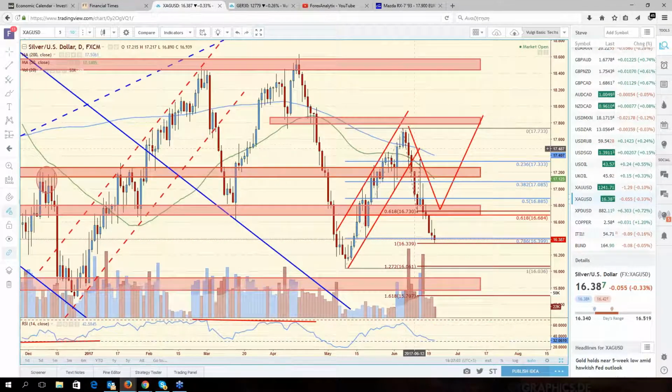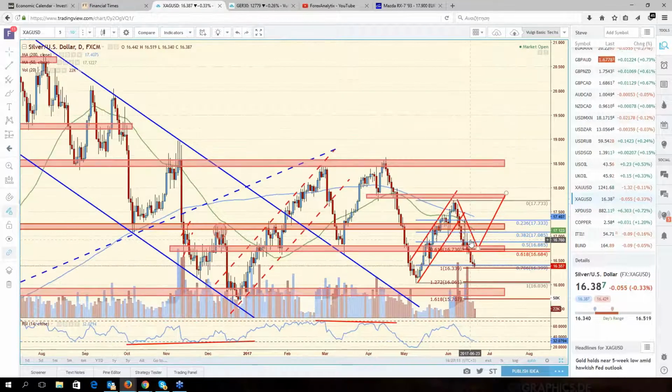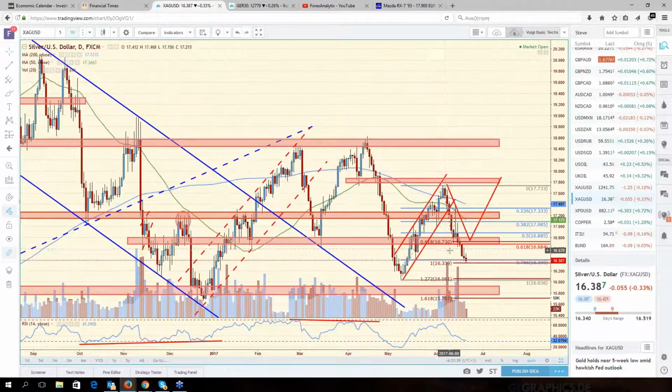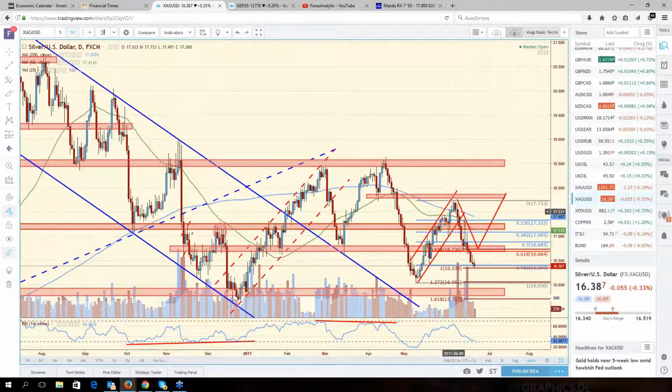If this was corrective, if it was an ABC, then now it's a perfect ABC. So this is a level that we could see a bounce from. This is a high probability, and the 78.6 is also around here. If we start reversing from here, we will never have actually closed below the 78.6 on an intraday basis. So a couple of resistances will have done the work here. The descending wedge adds value to it.